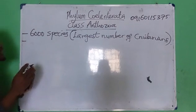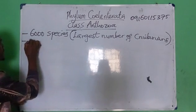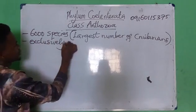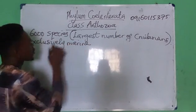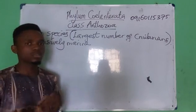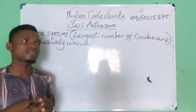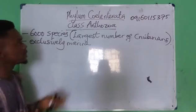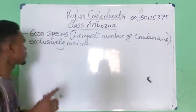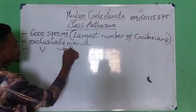Number two, the Anthozoans, they are completely marine. Exclusively marine. That is, they are completely found in salty environments, such as seas and oceans. They can adapt to an environment that has a large quantity of salt. All of them are found in marine environments. Take note of that.